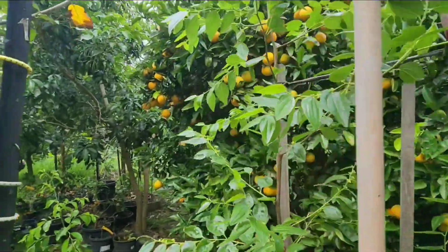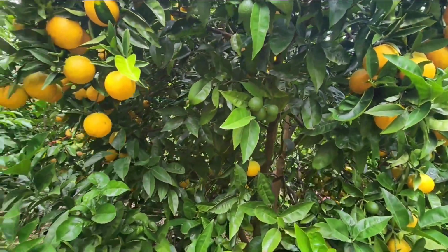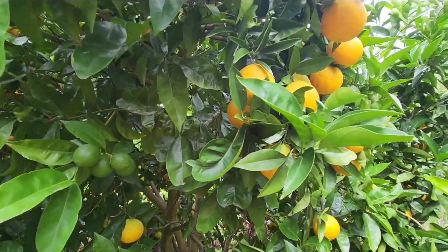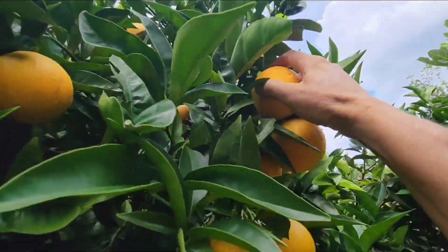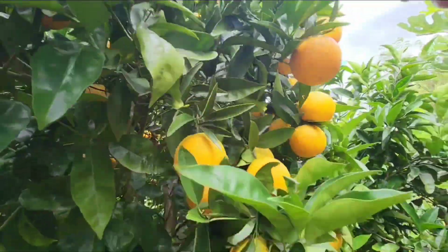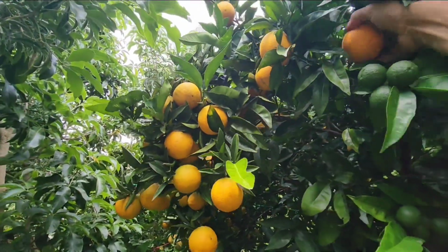So there's literally hundreds of oranges on this tree. This is a navel. These are ready between October and February or March. You can push it into March, the beginning of autumn. Oh, it doesn't want to let go. So 6 months of pickings.